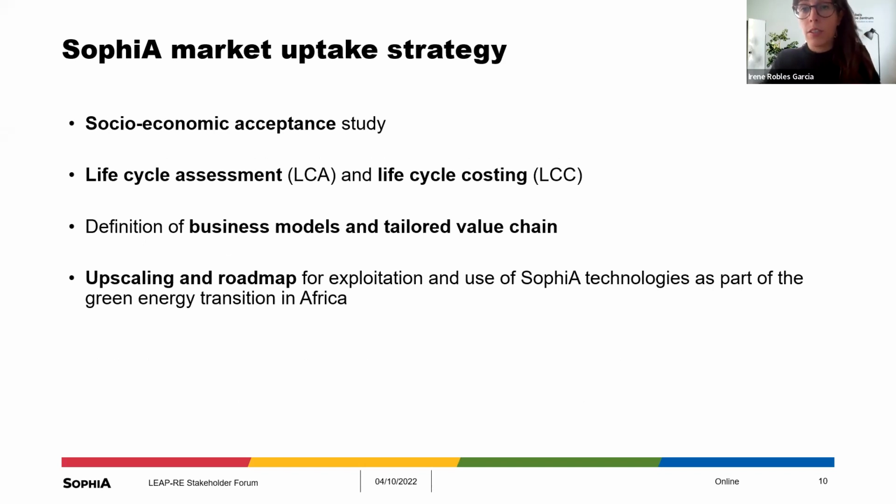We will concentrate on identifying and defining the business models and the tailored value chain for the SOPHIA systems, and how this can ensure the uptake of it after the end of the project, and upscaling a roadmap for the exploitation and the use of SOPHIA technologies as part of the green energy transition in Africa. So these are, of course, all activities that will involve a lot of different stakeholders, and maybe something for future collaboration.